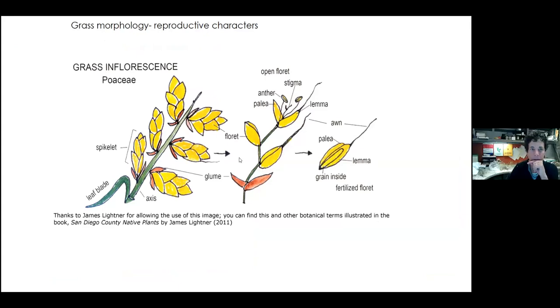So we'll get to spikelets now, so we can start looking at yours and knowing what I'm talking about here. Oh, you want mine again? No, it's okay. Okay, good.